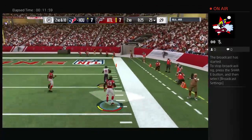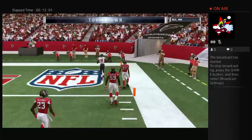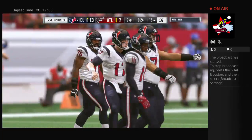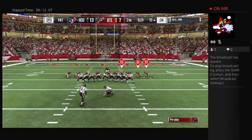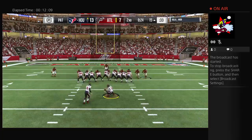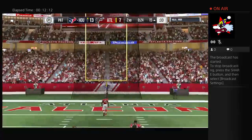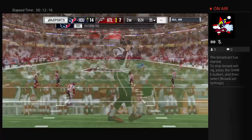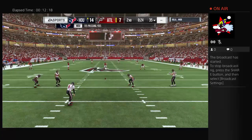There he goes, right side. Touchdown, Houston. Jalen Strong, 74 yards. And the Texans are able to show off their quick strike ability. And that touchdown gives them a touchdown lead before they attempt the extra point. What a great way to end the half. Yeah, great job to put themselves in front.